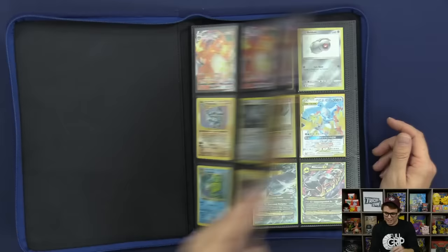Let's see what kind of swag we got in the back. We've got Full Art Lily. Man, I miss using Lily turn one for a hand of 8. That really brings me back. We've got Lily Fan Club, Steven's Resolve. We've got more gold boards, baby. Check out those sick escape boards there.